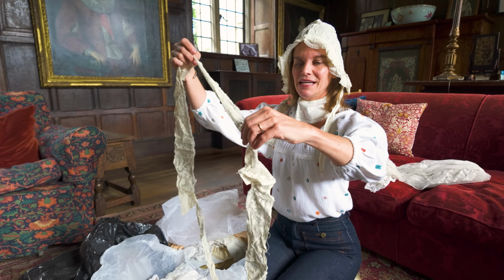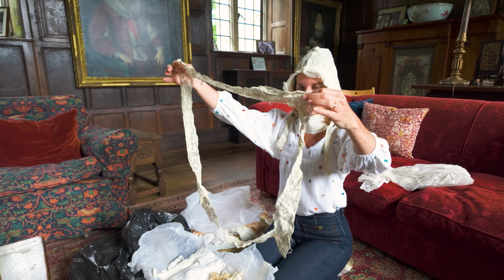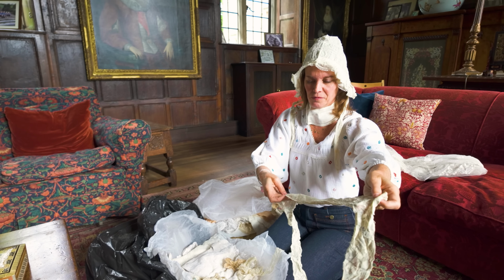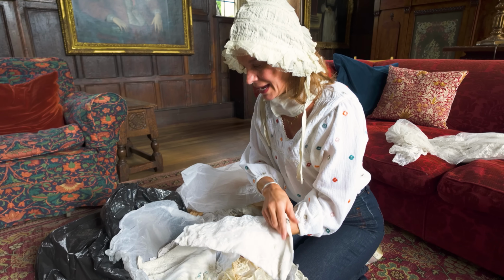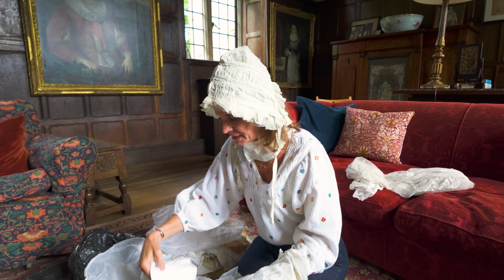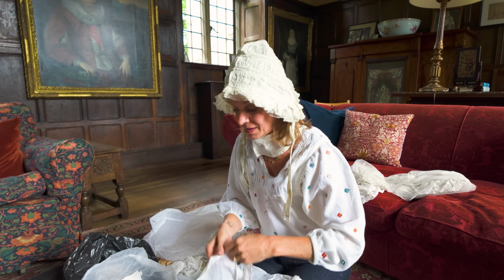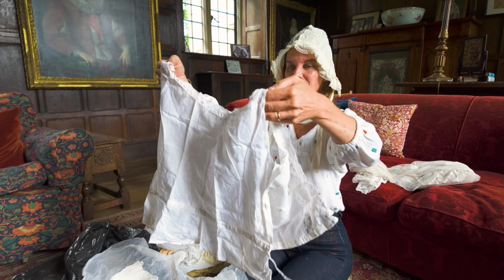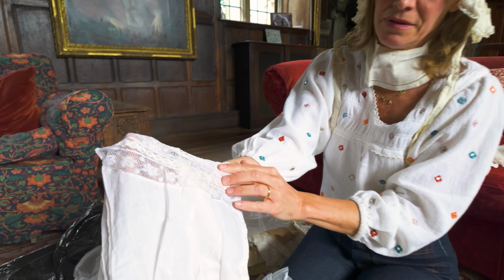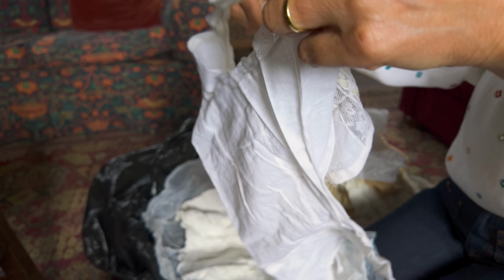Again, if anybody knows what this is, please comment down below. It's like 4 sides here. It'd be like that. Really beautiful. Looks like we have sort of like table runners here. I'm pretty sure these are probably table runners. But what is this? Oh, again, undergarments. Very pretty. And they really knew how to make them back then. And I think they're in quite good condition. Textile boxes.